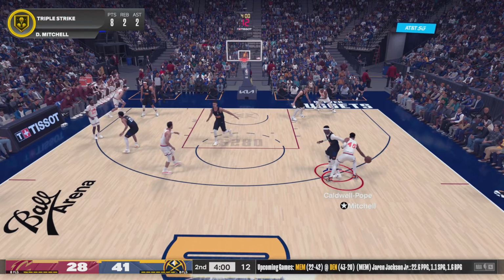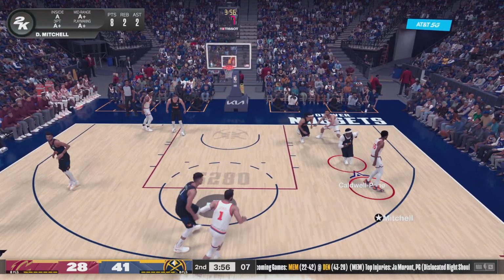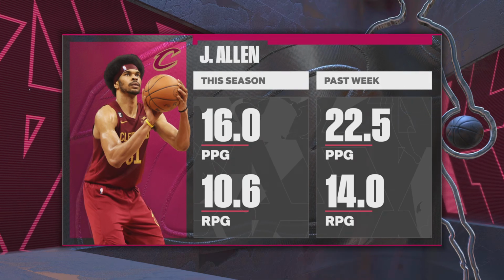Outside, Mitchell. Pass to Niang. Oh, they get a hand on it. Out of bounds. It's out of bounds to Cleveland. Cleveland ball. And a chance now to take a look at some numbers for Jared Allen.